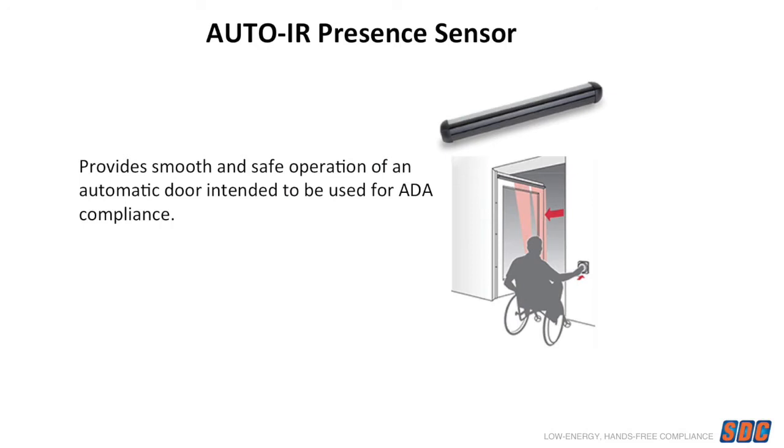To complete the ADA compliance, you may consider the Auto IR presence sensor, which is an additional product that keeps the door from closing on any person or object in the swing path. This accessory is not required for low-energy operators, but a highly recommended addition. The Auto IR provides a smooth and safe operation of an automatic door intended to be used for ADA compliance. Its door-mounted sensor is only active following a knowing act activation. It provides automatic, non-contact reactivation should someone remain in the door opening path while the door is closing. It may be powered by the door operator itself, and it is built with active infrared technology with adjustable fields for different environments.